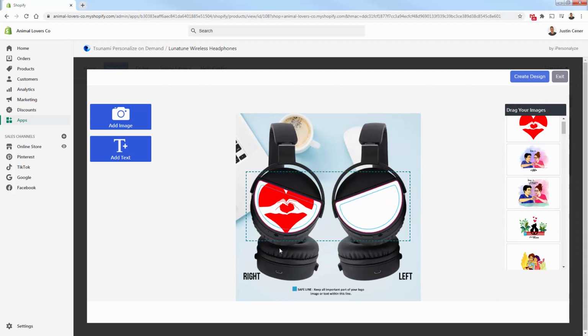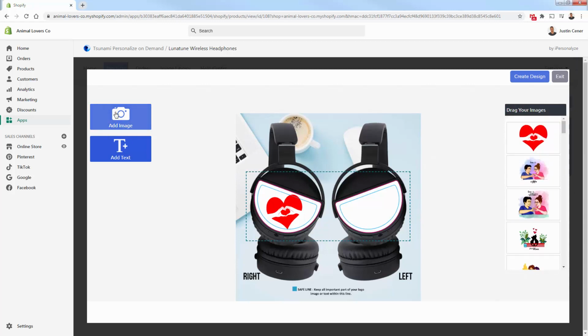We can shrink it down. Right, we have all control over here. We can move it around, right, so it fits a little bit better. Okay, if we want, we can go over here. We could use any of their images, or of course, we could add our own image.